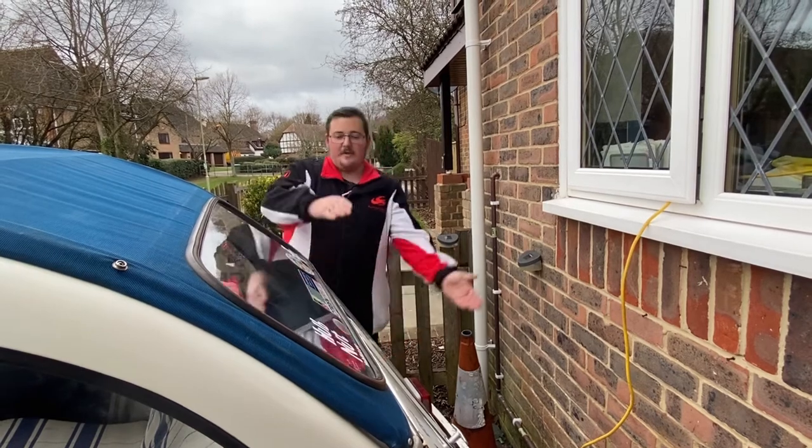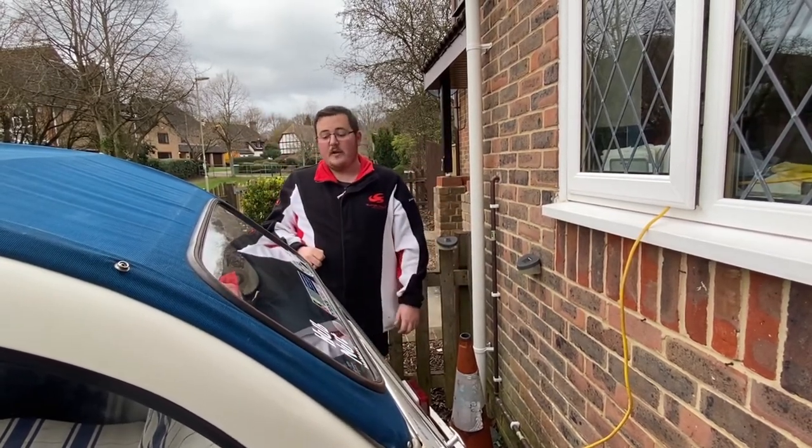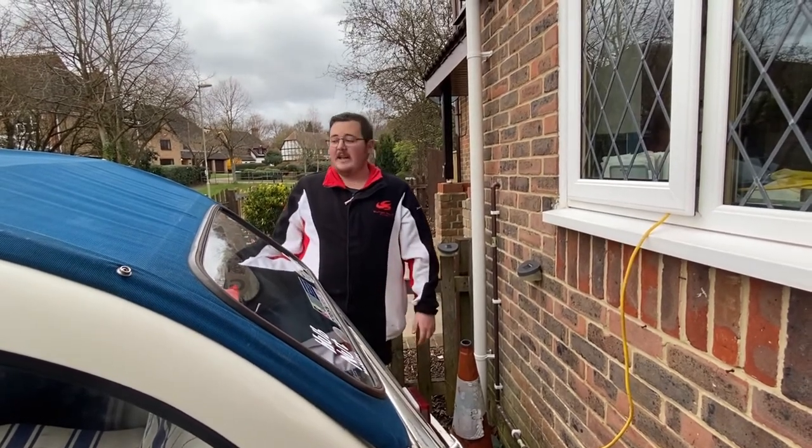And then this whole thing would open up and you have a much bigger entry area to put your stuff. Obviously the boot won't change size, but you do have that option in case you want to put more stuff in.